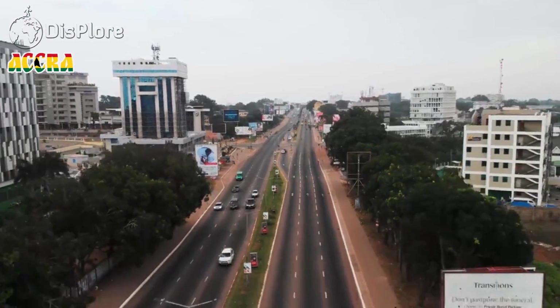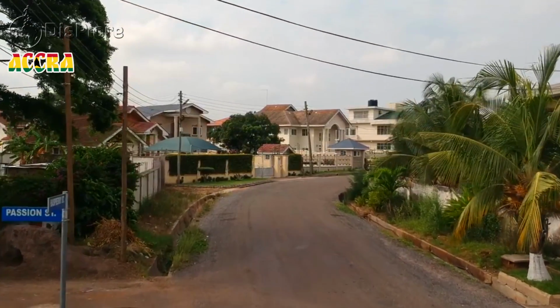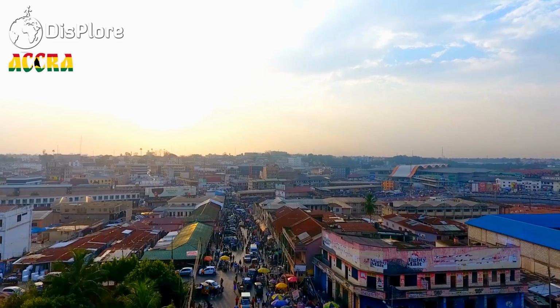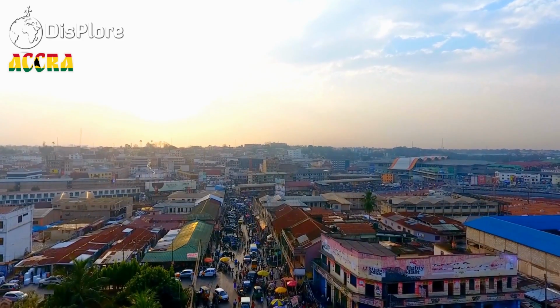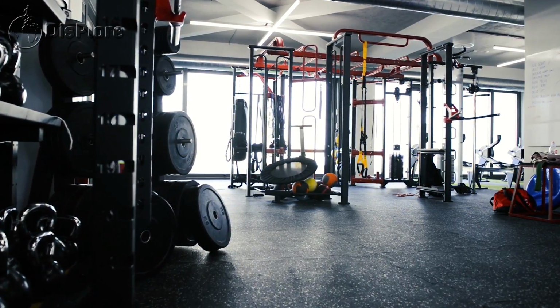There are over 50,506 identified residential properties in Accra, and there are also supermarkets, 36 facilities for both on-street and off-street parking and shopping malls, as well as several facilities for sports and recreation.